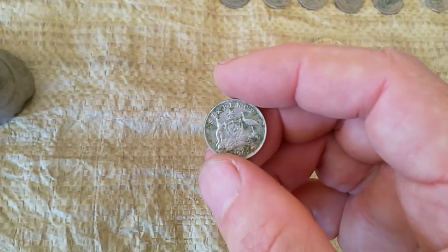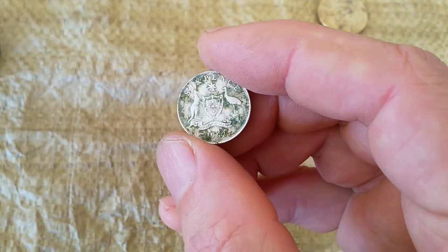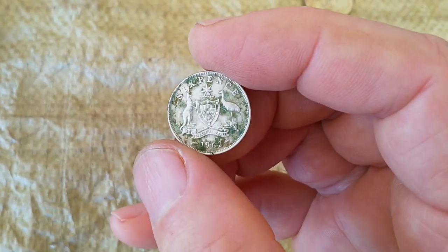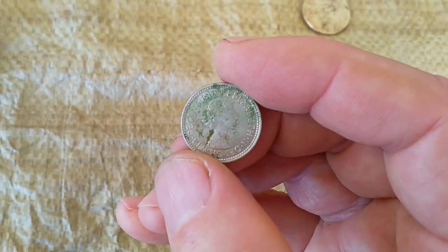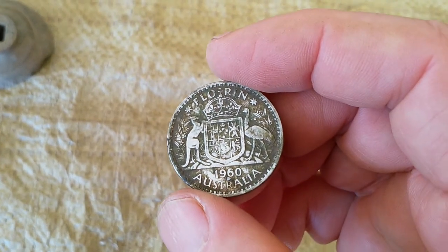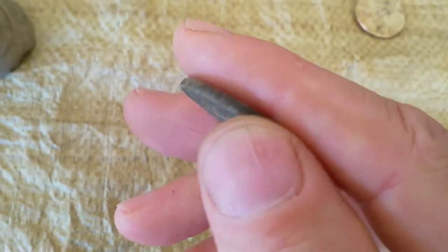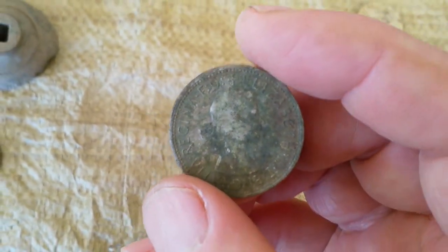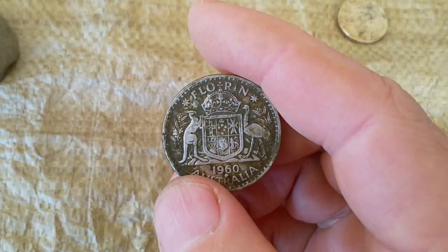Then things really got interesting when I dug up this sixpence. So that's a nice 1962 sixpence. Coat of arms, lovely condition, and again Young Elizabeth on the back. So I was really stoked to get that. But the icing on the cake was obviously when I dug up this Florin. So, 1960 Florin. Again, Young Elizabeth on the back. But it's a lovely coat of arms. So I just love these coins with the coat of arms on them.